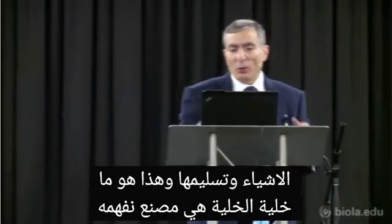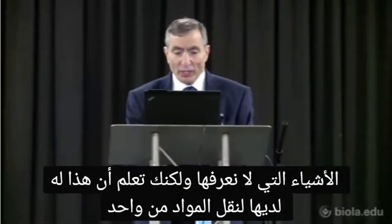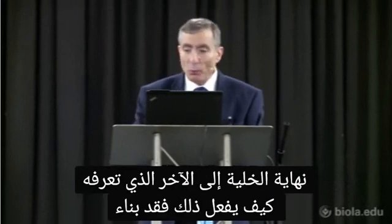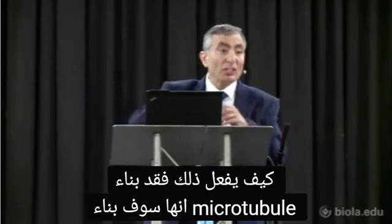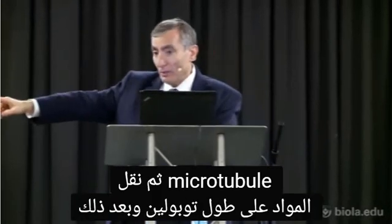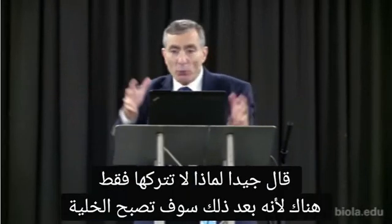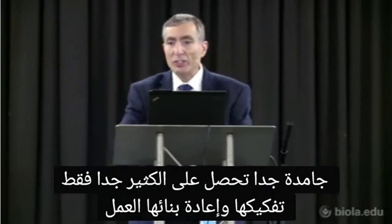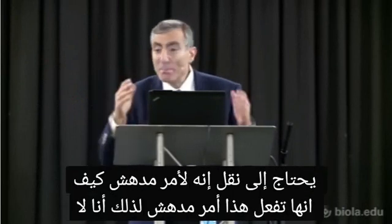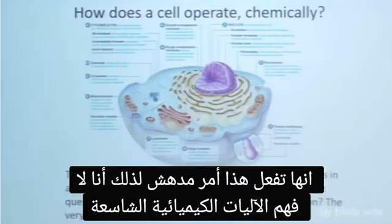We understand certain things about the cell, other things we don't. But if it has to transport material from one end of the cell to the other, you know how it does it? It will build a microtubule. It'll construct the microtubule and then transfer the material along the tubule. And then it deconstructs the tubule. You say, well, why doesn't it just leave it there? Because then the cell would become too rigid. You get too many. It just deconstructs it and rebuilds it where it needs to transfer. It's amazing. How does it do this? I don't understand the vast chemical mechanisms in a cell, but it clearly operates.